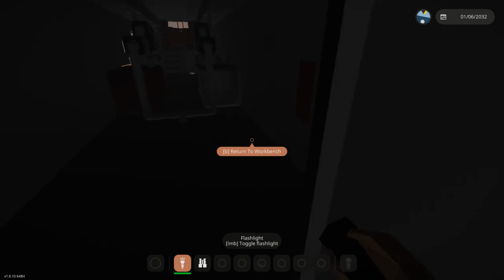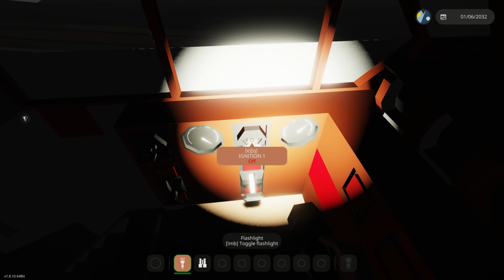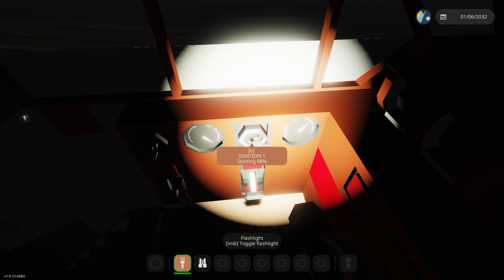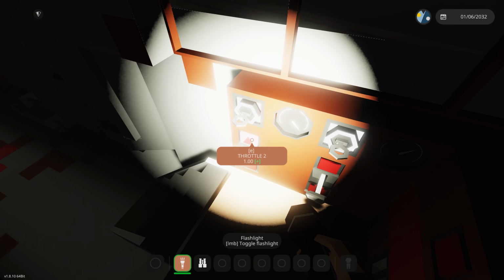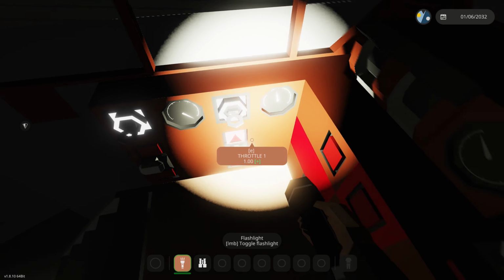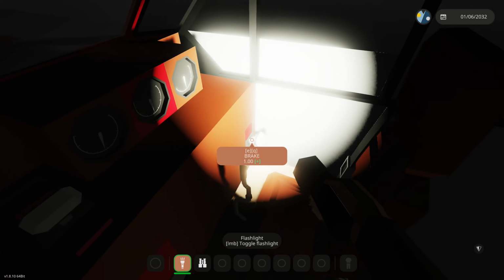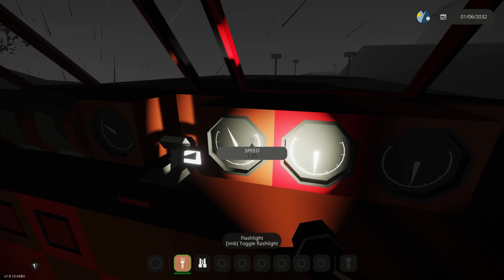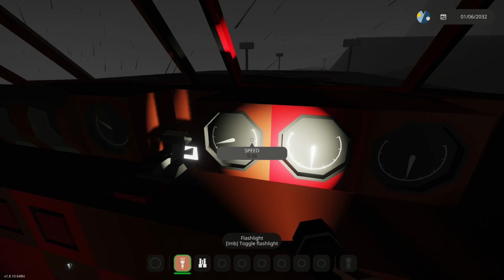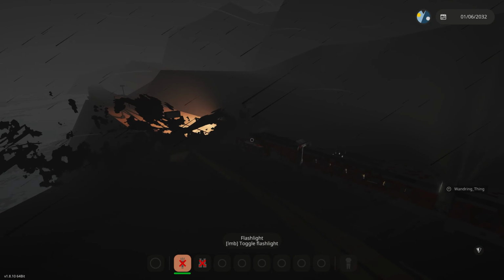So okay, I'm going to get us rolling. All right, so getting this going, looks like we go ignition 1, ignition 2, throttle 2 all the way to 1, throttle 1 all the way to 1. And I think we should be good, actually. Here, let's jump in here and then turn the brake clear down. And then all there is the clutch. And we should be good to go. Okay. And we are moving.